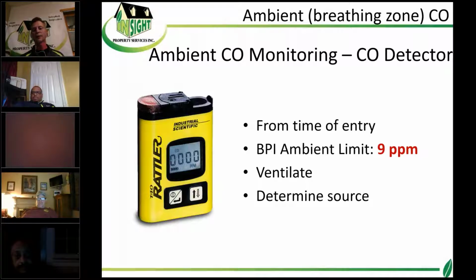But with this unit, as I walked through the house, as I got closer and closer to the source, the concentration got higher and higher. And we were able to identify the source of it, shut it down, ventilate the house, and make it safe for people to be inside.